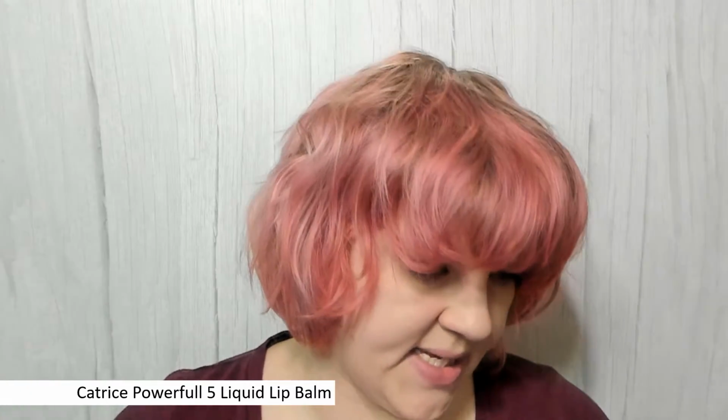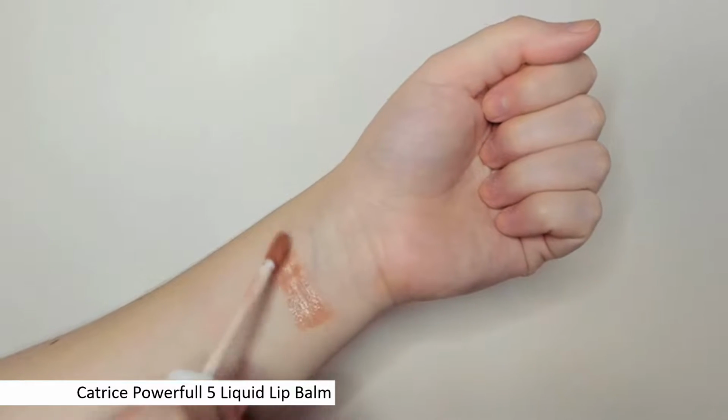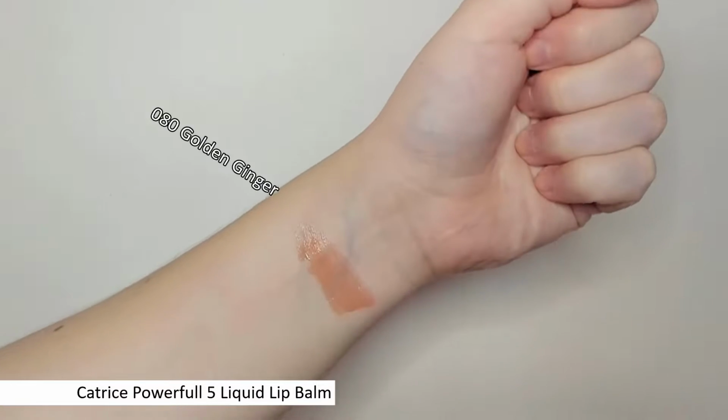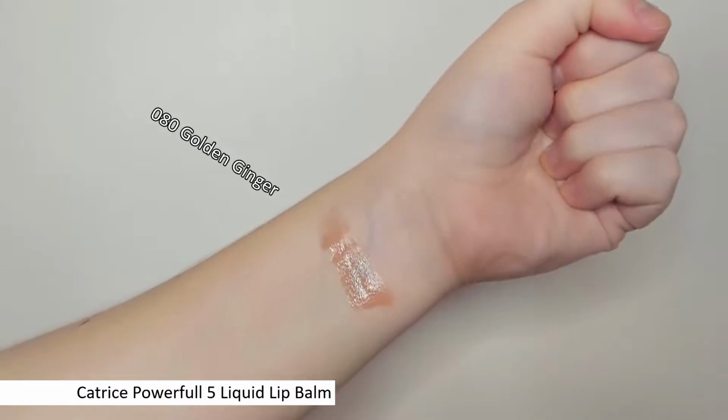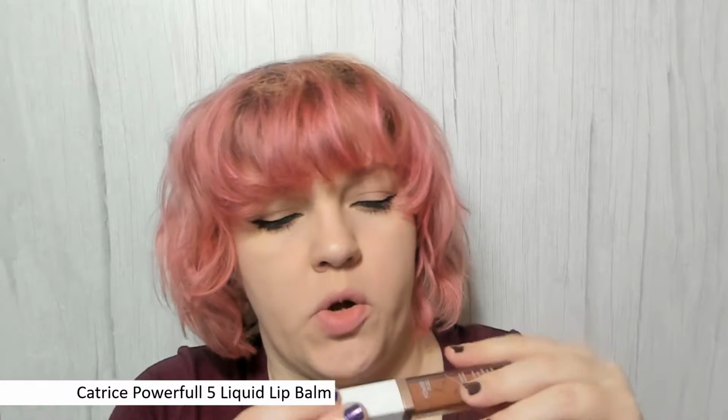Because I find the stick very convenient, and this just feels like one more step for me. Nevertheless, this is a lip balm with hyaluronic acid, vitamin E, shea butter, green tea, and goji berry. I have the shade Golden Ginger, and if you look really up close, it is a warm brown with a lot of gold shimmer. So this kind of reminds me of an actual lip gloss, which is not a bad thing, I guess. Let's put it on and see what we think.